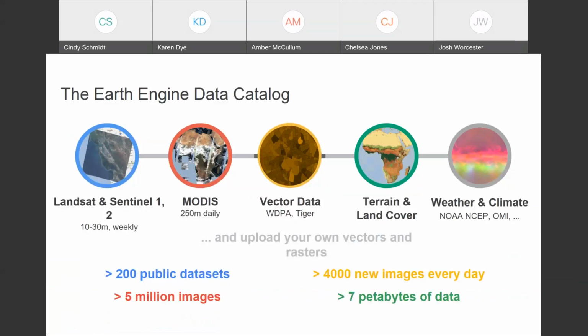So there are petabytes of freely available geospatial data for every area around the world. And we already heard about some of these data sets from the previous speakers, which is really awesome. However, it's often still difficult to find all the different data sets and then download them and work with the data sets in a local environment. For Oklahoma, we're not just talking about satellite observations such as Landsat, Sentinel, and MODIS data, but also vector data such as TIGER files, as well as terrain, land cover, weather, and climate data. Next slide, please.